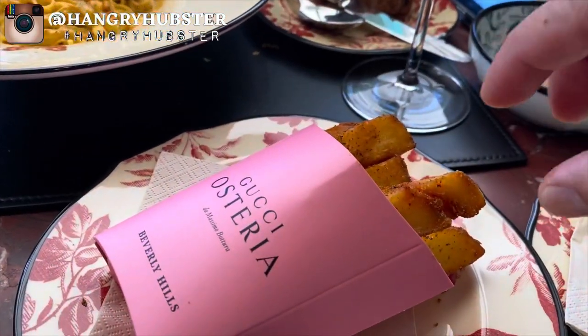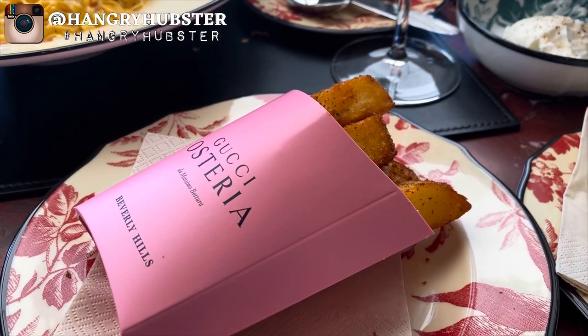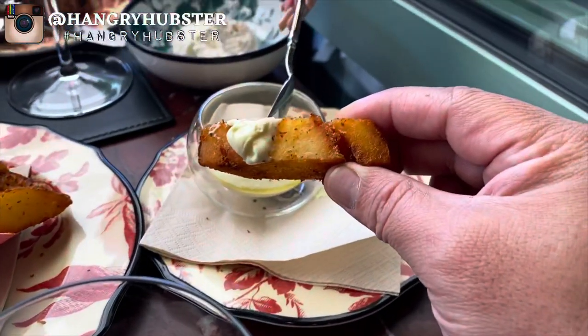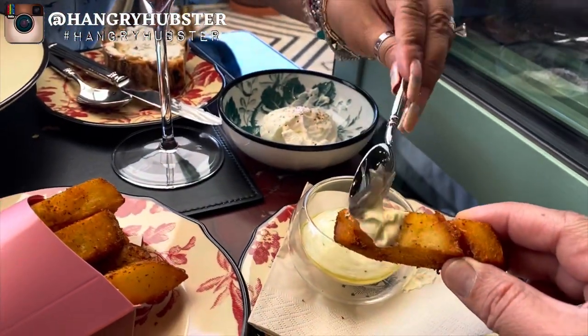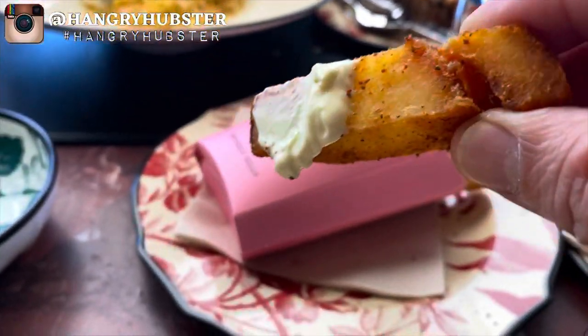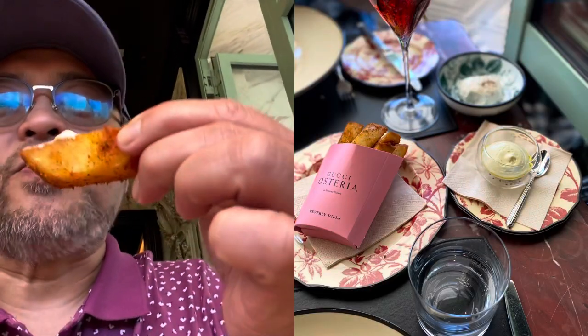So let's go ahead and try this patatine frite, the french fry. And it has a mayonnaise with extra virgin olive oil. The white sauce is helping me put some in there. Okay, so let's go ahead and take a bite of this with mayonnaise and extra virgin olive oil.